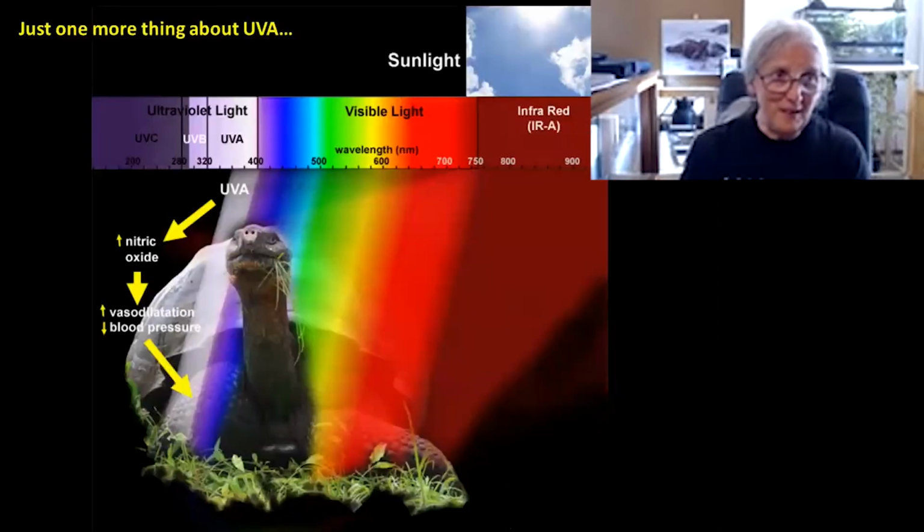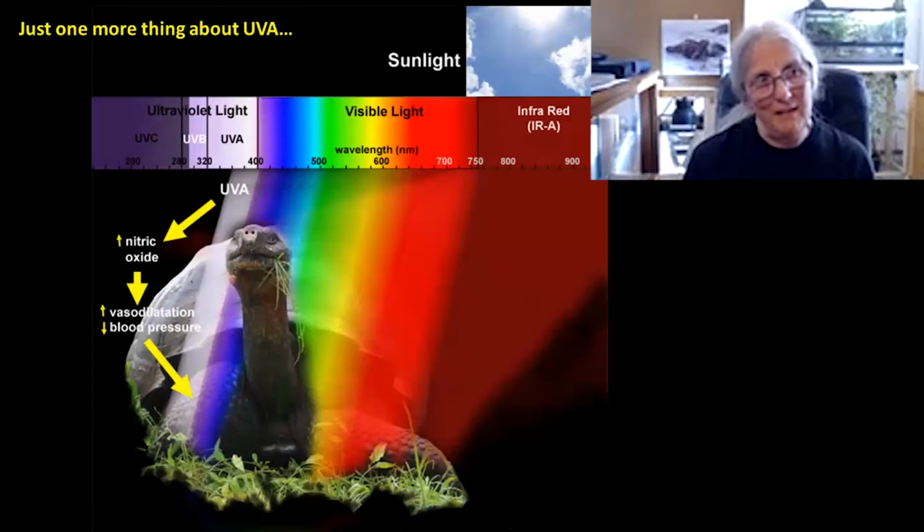Before we move away from the UVA thing, everyone goes on, we don't know much about the UVA, we don't measure it. But it also does have biological effects. It increases nitric oxide in the skin. It's a defense reaction. That increases vasodilation. It makes the blood supply better, and it also lowers the blood pressure. So there are things that we don't know much about, which could be quite important.